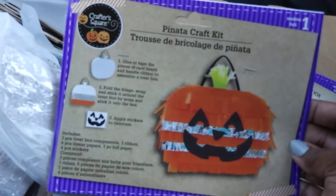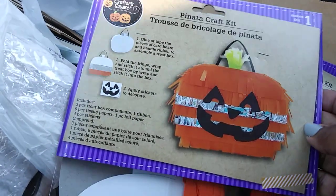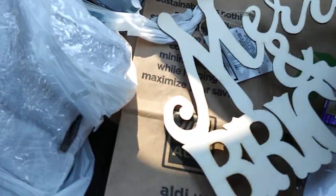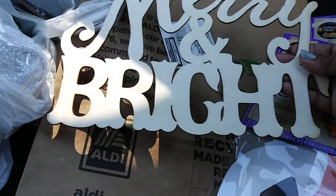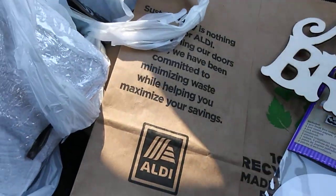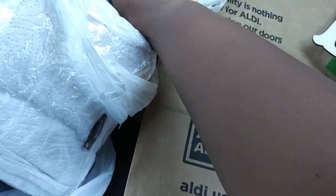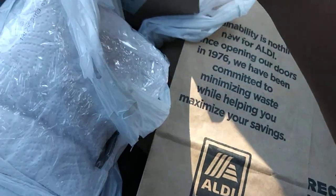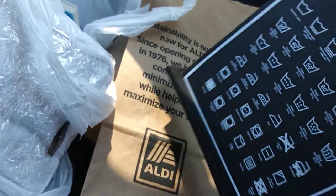So I also picked up this pumpkin one. I picked this one up first, and then I thought he would get a kick out of the little Frankenstein. Then I got this Merry and Bright wood chip decor or letters. And then I saw this coming in, and I was going to get the, sorry y'all, the laundry. No, I did get the laundry one.